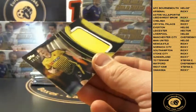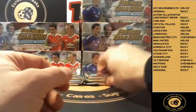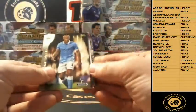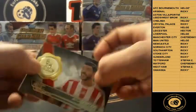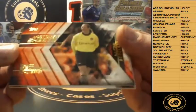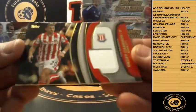Watford is Chef Benny. Ben Watson jumbo jersey. First jumbo. Got base. Pele, Southampton. And David Seaman, Arsenal. And first hit for Stoke City, Geoff Cameron, jersey.